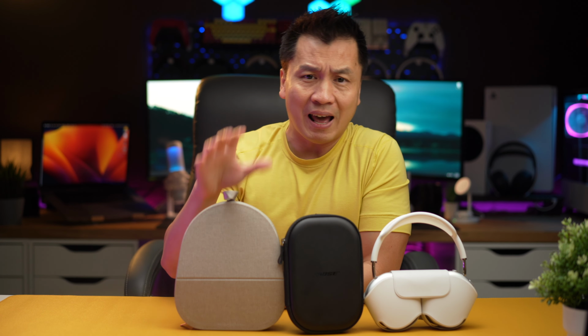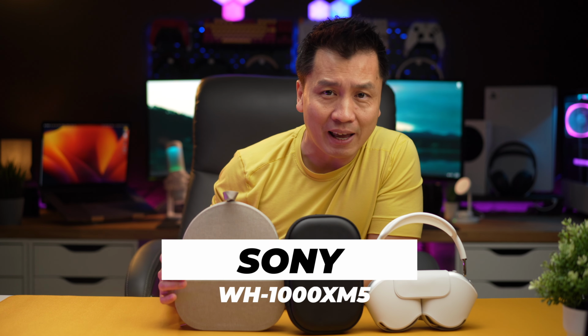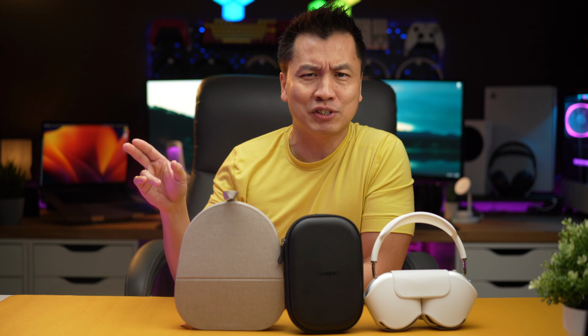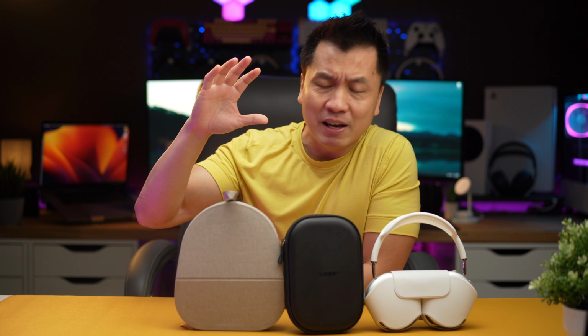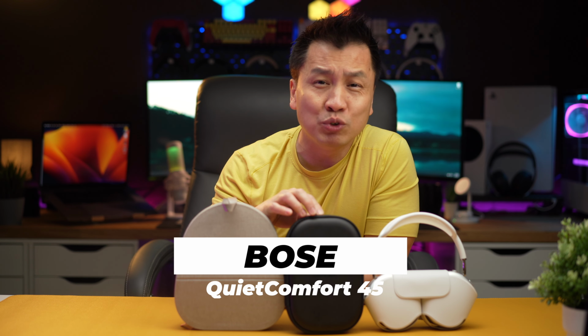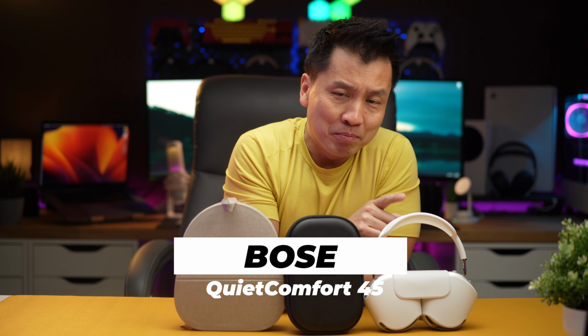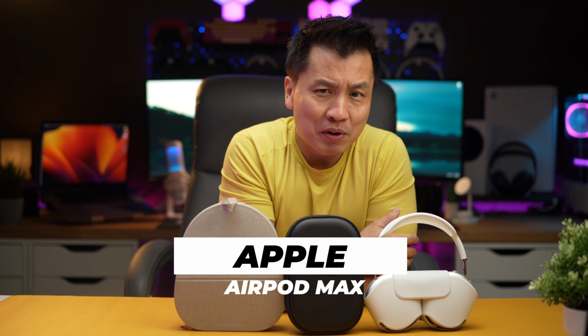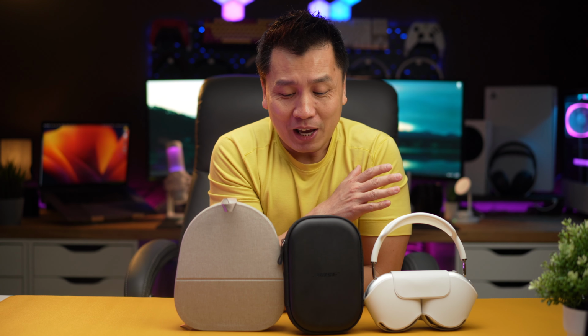So the first one that I have right here is the Sony XM5. I'm just gonna call it XM5 because it's like a serial number that they gave us. Anyway, latest and greatest XM5. Then I also have a Bose QC45, and the most left here, which is right on your side, I got the Apple AirPod Max. Really excited about this video.